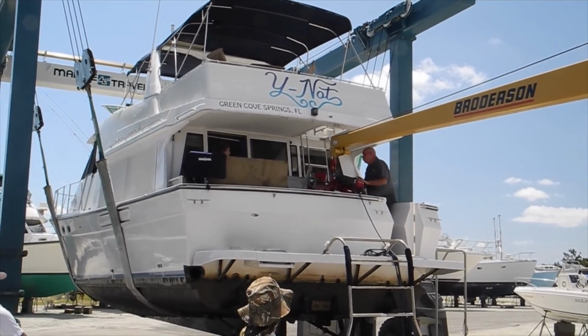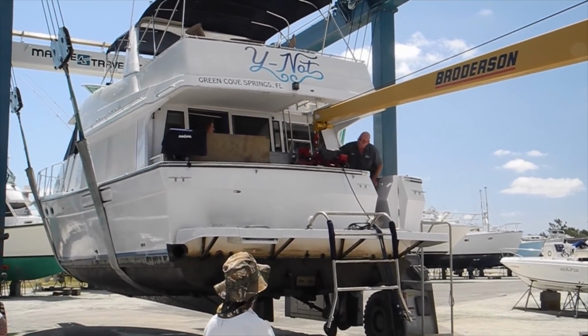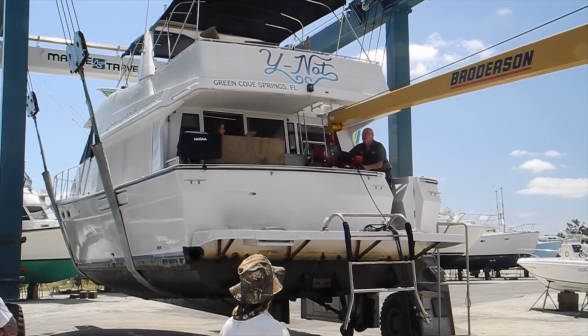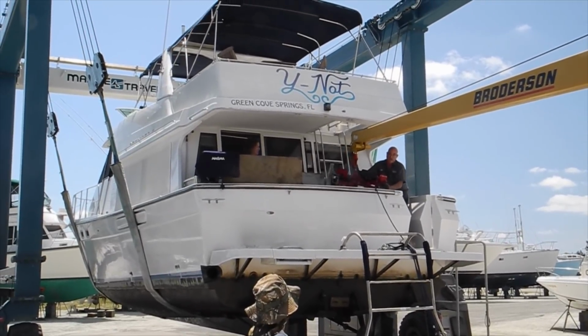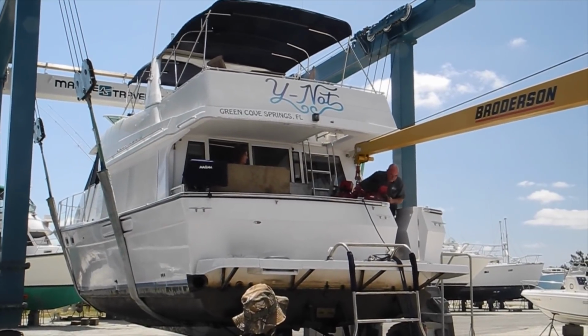The door is too thick. If you look at the door, it's maybe 6 or 8 inches thick, making it too thick or too small of an opening for the generator to come through the transom door across the swim platform.